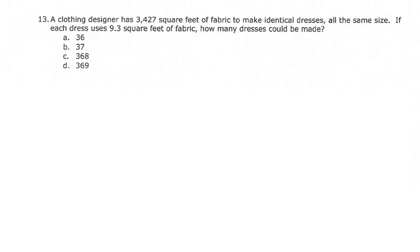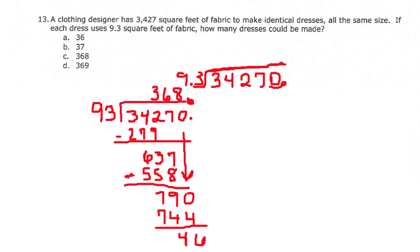Let's take a look at question number 13. A clothing designer has 3,427 square feet of fabric to make identical dresses, all the same size. If each dress uses 9.3 square feet of fabric, how many dresses could be made? And so your answer is 368, and then there's some left over. So the leftover piece will not be enough for you to make another dress. So you have to stay with round down to the nearest whole number. And so your answer is 368 dresses, and that would be C.